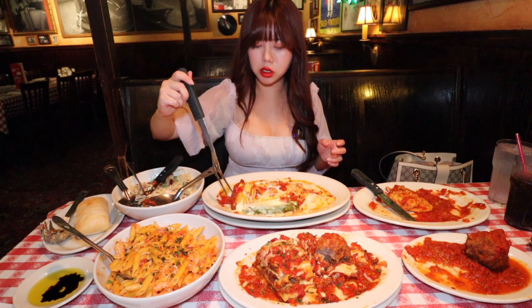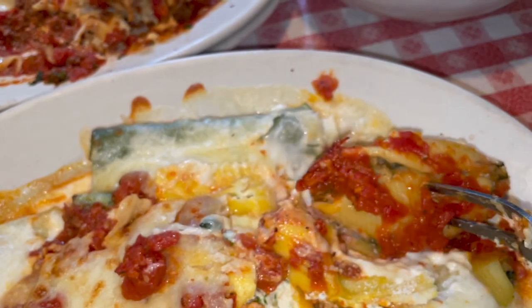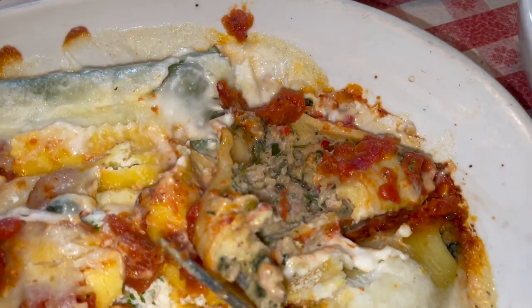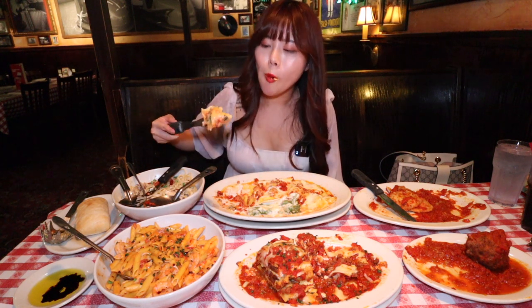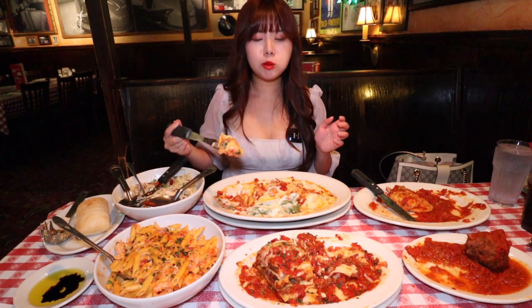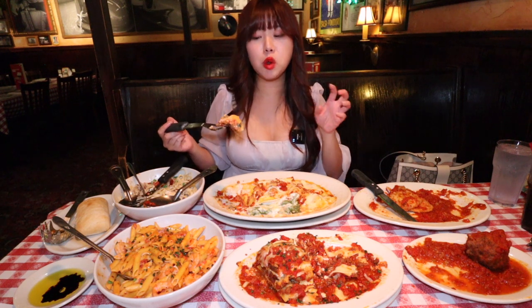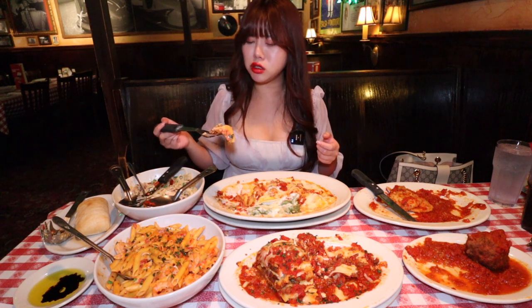Let's try one of these shelled pastas now. This was definitely very intriguing to me. These are the stuffed shells, and there's Italian sausage in here, spinach, ricotta, parmesan with Alfredo, and the homemade marinara sauce. I love the spinach with the Italian sausage. The Italian sausage is really distinct in flavor, and it is so good.